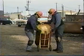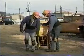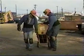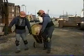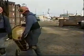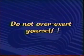Whether it's manual lifting, moving objects, pulling or pushing, or any other task, be careful not to overexert yourself. A part of your work may be physically strenuous. Be especially careful not to overexert yourself during periods of extreme heat or cold.